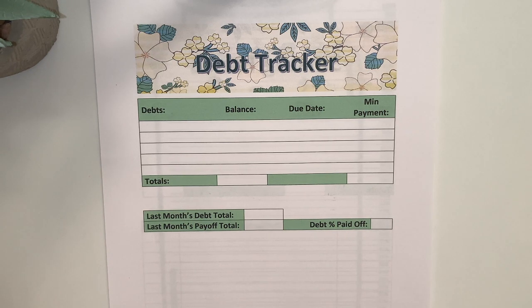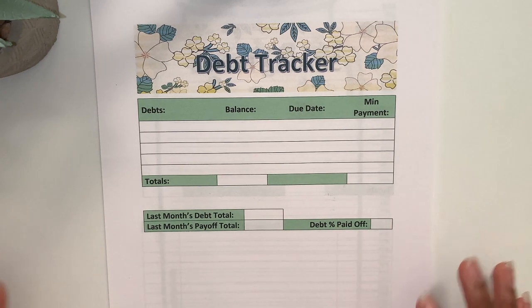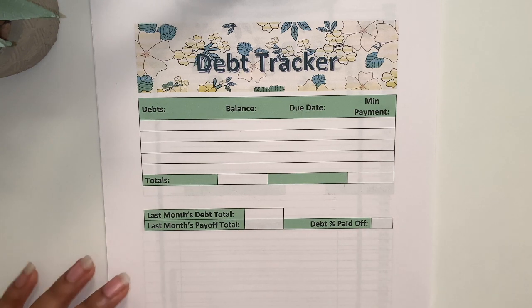So for April, if you don't know, I was only paying the minimums because I was in, I guess what Dave Ramsey calls storm mode, where I stopped paying any extra debt payment and I just paid the minimums. And I also was just getting started with my debt journey. So, you know, it was this weird time. It's not going to be a lot of progress, but any progress is better.